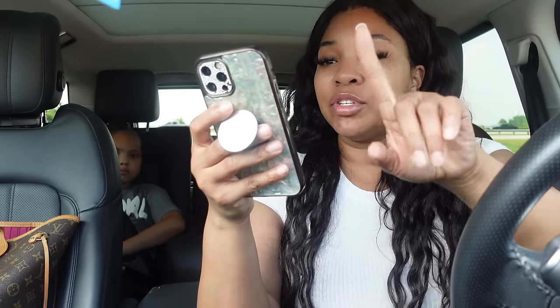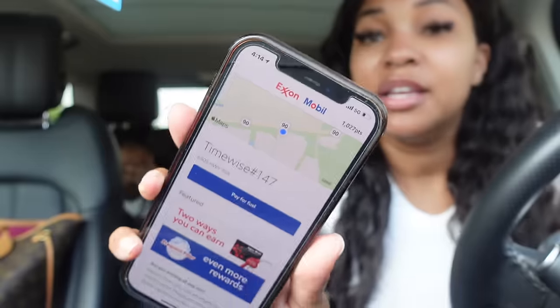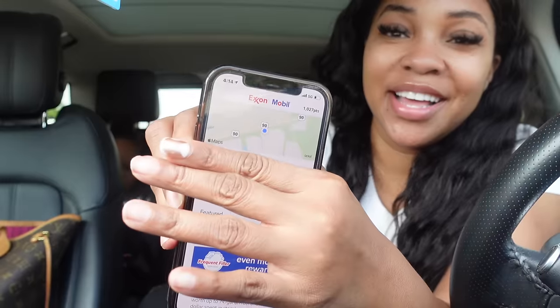But y'all, I've told y'all this before. You need to get this app. It's for Exxon and Mobil. Hold on, let me try to cover up the location that I'm at. It's the Exxon Mobil app, but every time you use it, all you do is either put in your Apple Pay or you link a debit card, and it detects which station you're at, and you just put which pump number you're at, and you get points for every time you fill up.